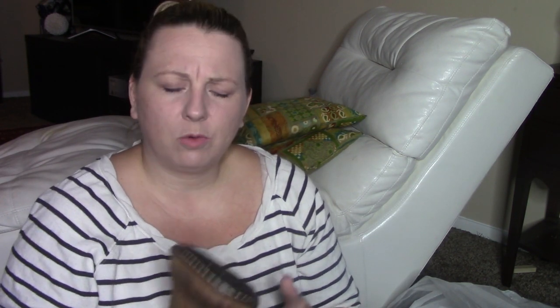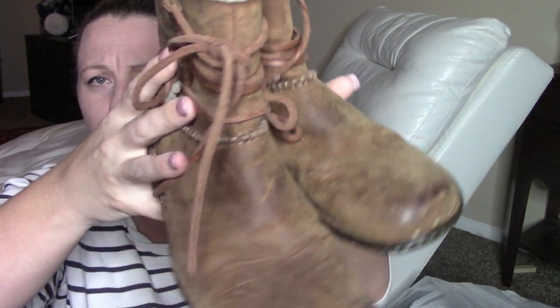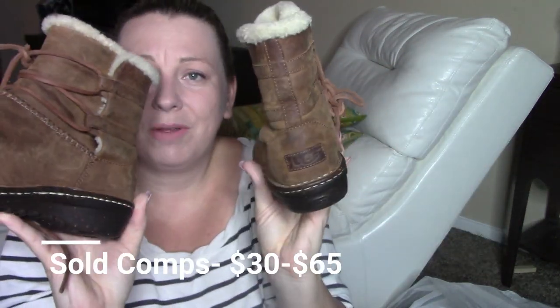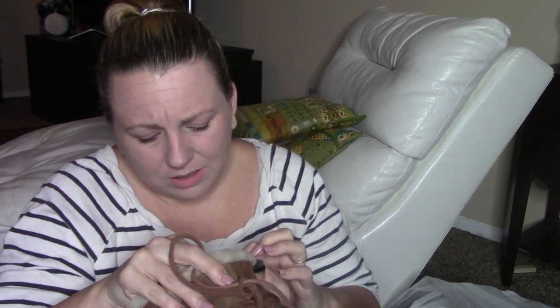So, yeah, a little more research to do on these. But they're in really great shape. I don't know why somebody would donate them. I guess maybe they might be out of style. I don't know. But they're gorgeous. And they're very clean. They're basically brand new. They are size 9s. They have serial numbers in them. I mean, not a clue. But they're mine now.